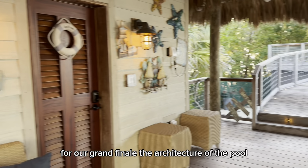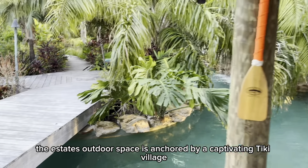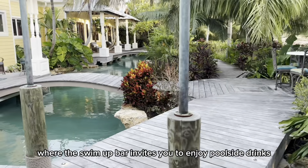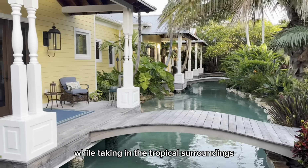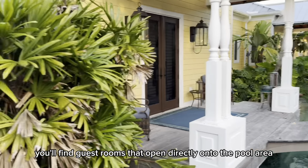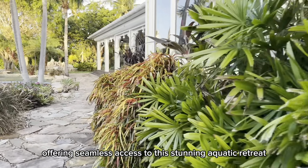For our grand finale, the architecture of the pool. The estate's outdoor space is anchored by a captivating tiki village, where the swim-up bar invites you to enjoy poolside drinks while taking in the tropical surroundings. Just steps away, you'll find guest rooms that open directly onto the pool area, offering seamless access to this stunning aquatic retreat.